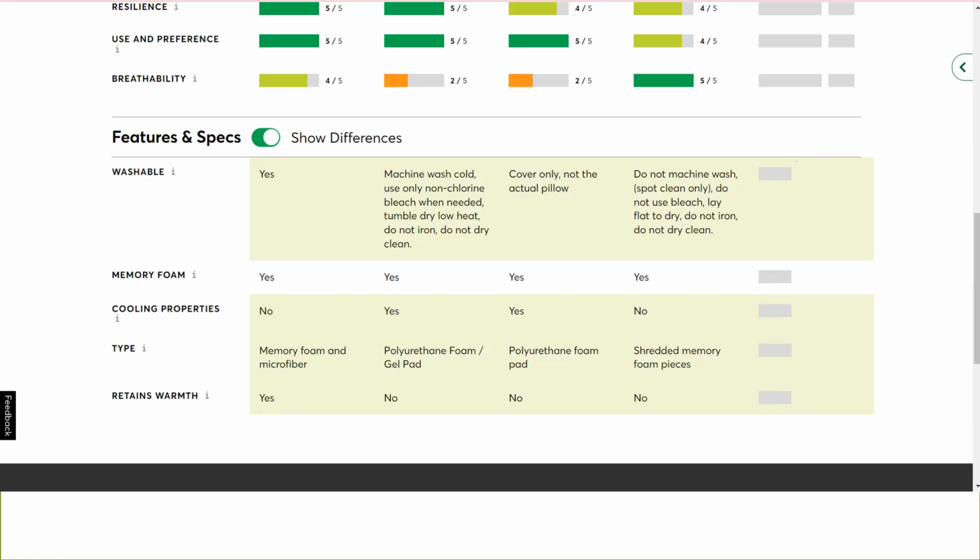So some products have a lot of features and specs. Pillows, again, fairly low tech, has 5 features, but there'd be other things that would have a ton of features. And also, if you select more than 4 items to compare, this can be really helpful to quickly glance at it and see what's available, what specs are different.